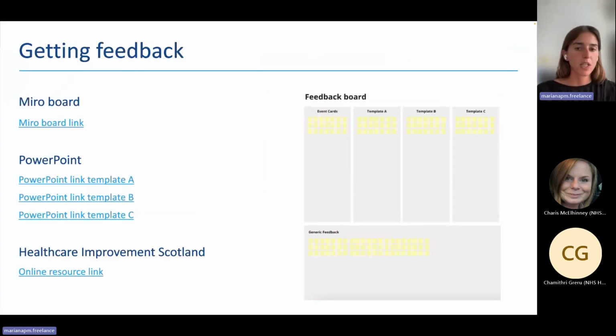We have now launched our tool internally, and we are making improvements as we go and as feedback comes in. But we also wanted to share these tools with you, so you can click any of these links for the different formats available. So you can use the Miro, PowerPoint, but also our online resource. And as we want to keep improving the tool, we'd love to get your feedback. And on Miro, there's a board for feedback, and you can populate it as you wish. And hopefully we can make these improvements as we go and as we get more feedback.